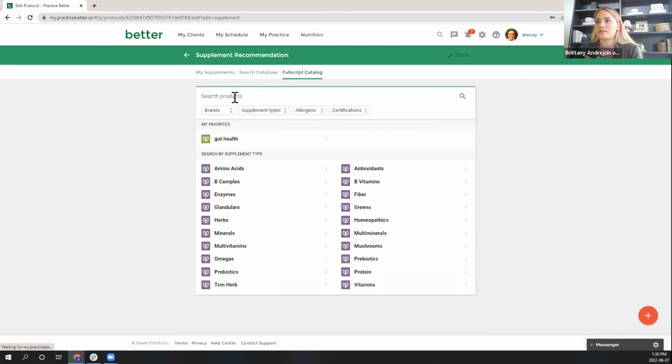So I can search, or I can continue to then filter through the different brands that we have available to us through Fullscript, and continue to filter through with these different drop-down options here. So again, like Dr. Eric said, if I have noted that my client specifically has an allergy, if I'm working to create a protocol specific for them, I can use this drop-down here.